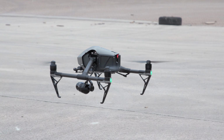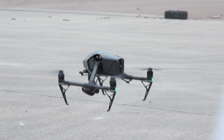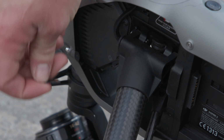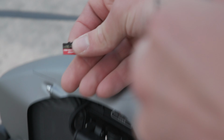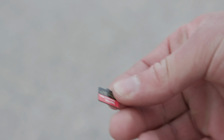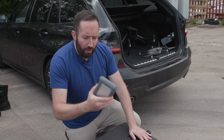What we like to do as soon as we land the drone is to take out the SD card. We take out the SD card because if we were to have an incident in the air and lose the SD card with all the footage on, then we're snookered. So every time we land, we take the SD card out and we're going to back it up with the DJI Copilot LaCie today. So this is the backup solution that we use on set.